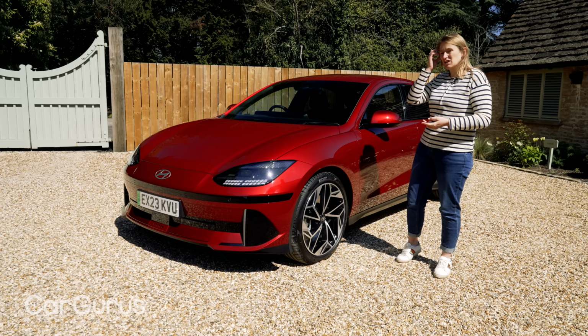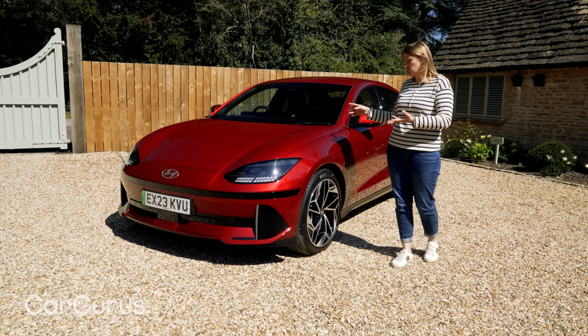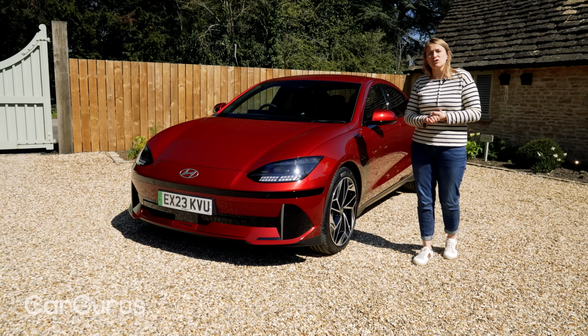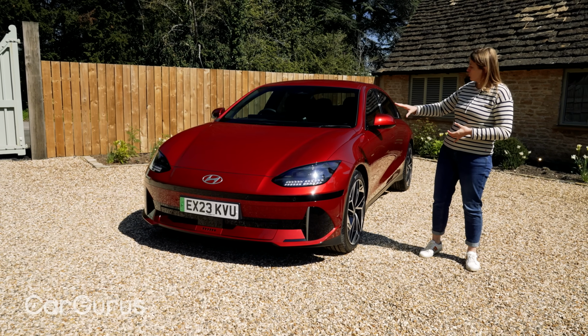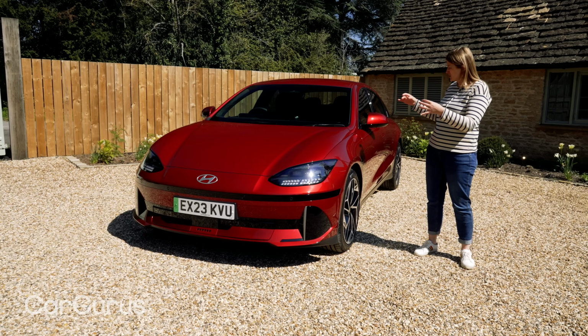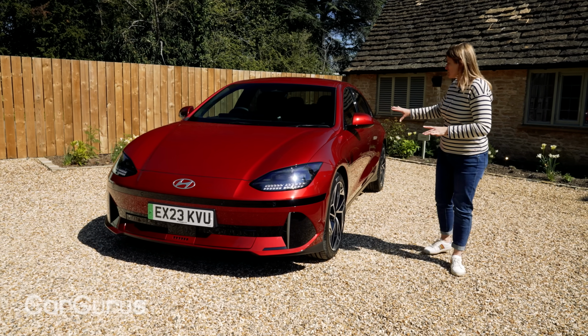For a start, I think it looks really cool. It's just very intriguing, isn't it? It's apparently, according to Hyundai, inspired by 1930s aircraft, which is why they tend to call this a streamliner, because it's all about the aerodynamics. Everything's about minimising, very minimalist surfacing, keeping it all very sleek and streamlined.